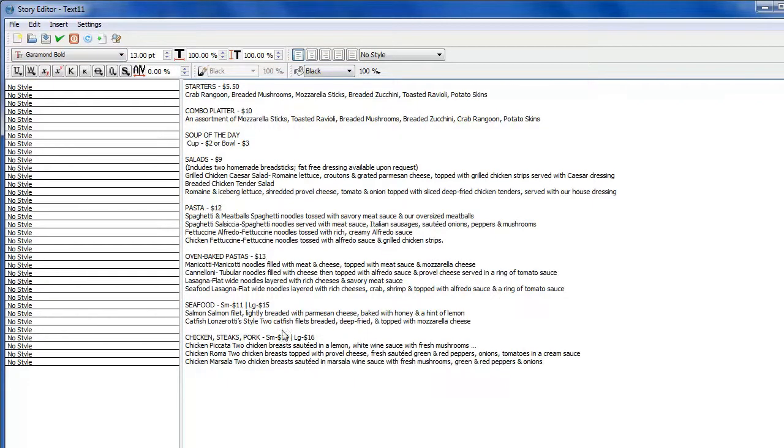Now, I am going to make this more readable by putting more space between the names of the dishes and their explanation. I think the word noodles is redundant, except for this one, tubular noodles, that and flat and wide noodles. But if you say manicotti, if you say fettuccine, I think people assume they're noodles. And we have an issue with space, so I'm going to take that out.